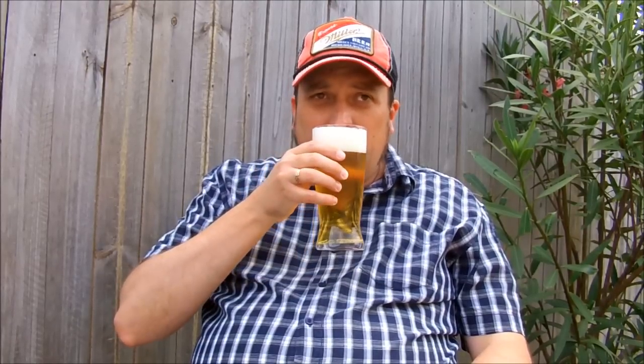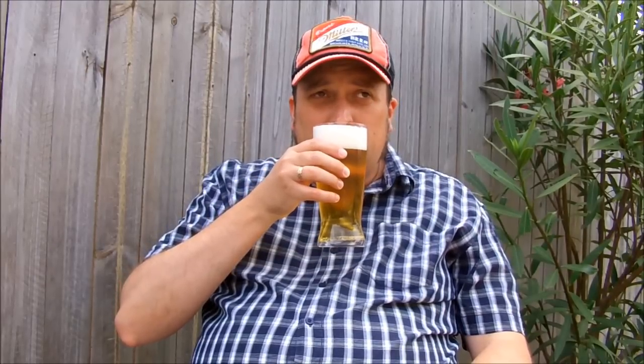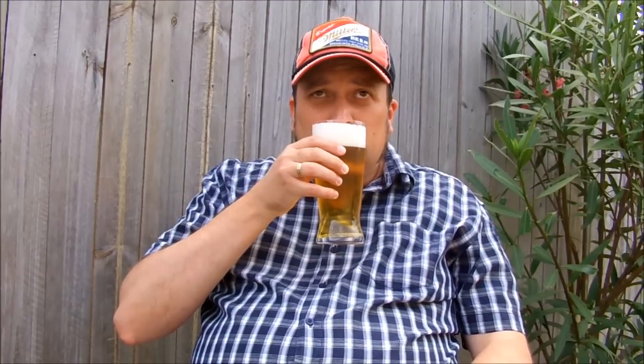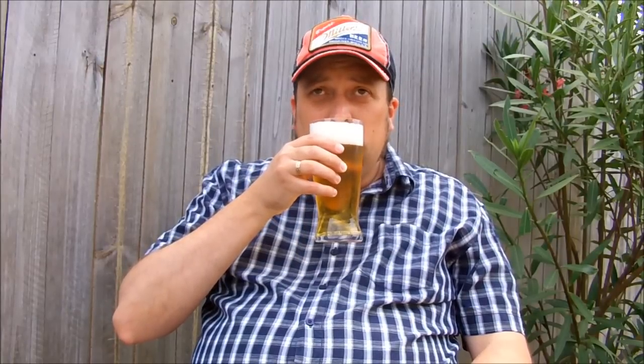Okay, well what I'm picking up is the sweet smell of caramelly malts, and there's a fainter sort of aroma of grassy hops there. It has a very stock standard lager smell actually. Anyway, time for the taste test, the most important part of the review.